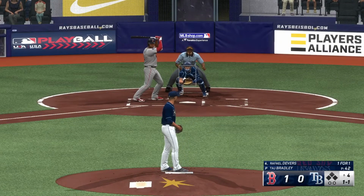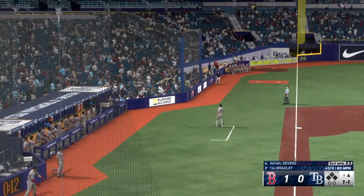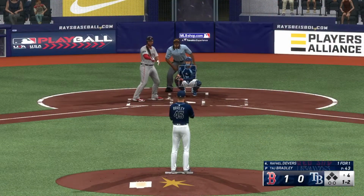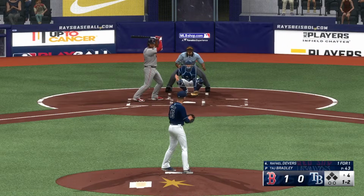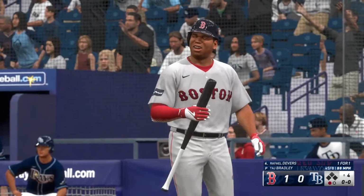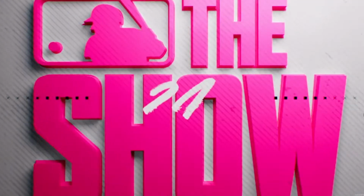The 1-1. That one pushed to the left and foul. Struck him out looking. Really love the pitch sequence right there. I'm telling you what, pitcher and catcher are on the same page right now.